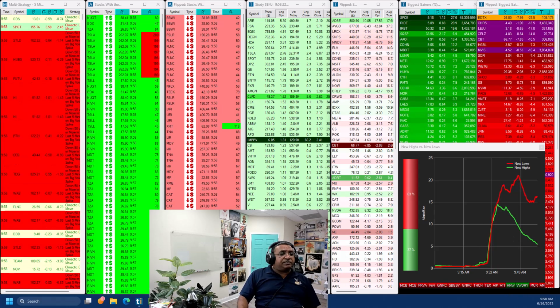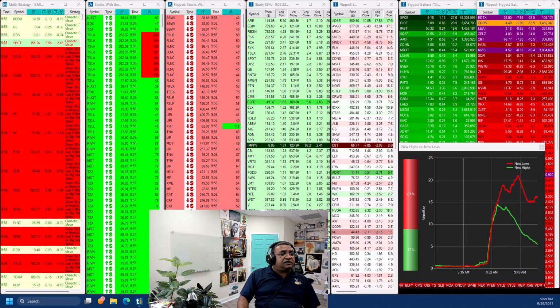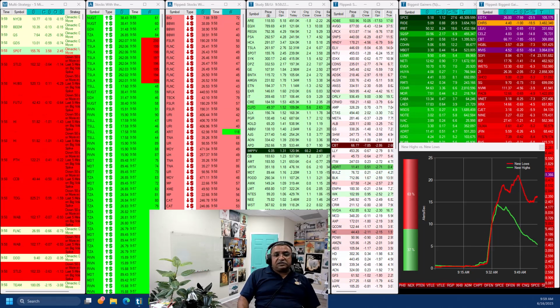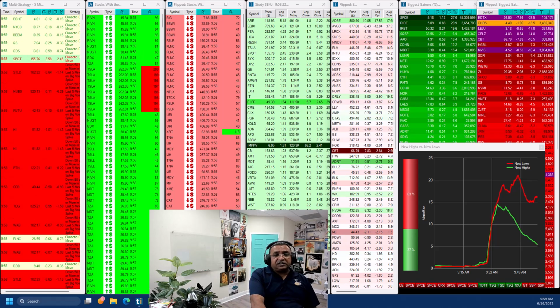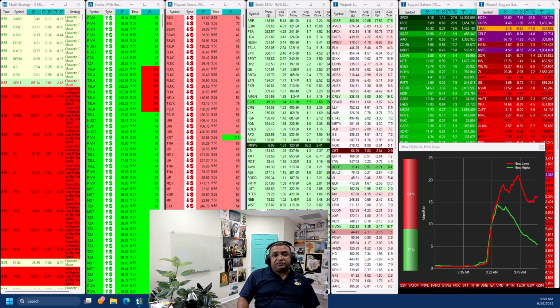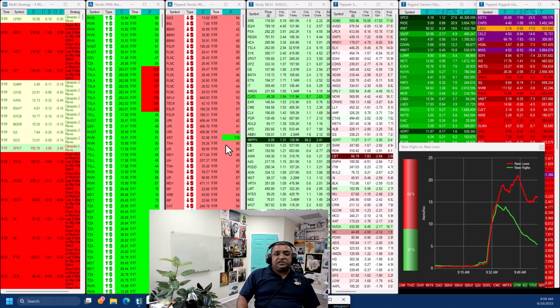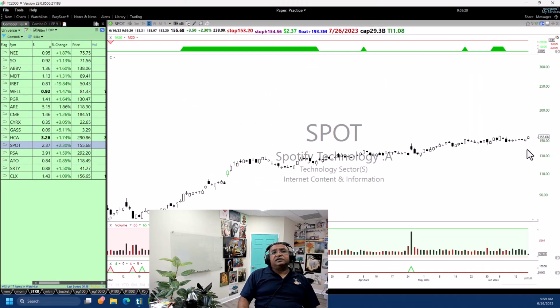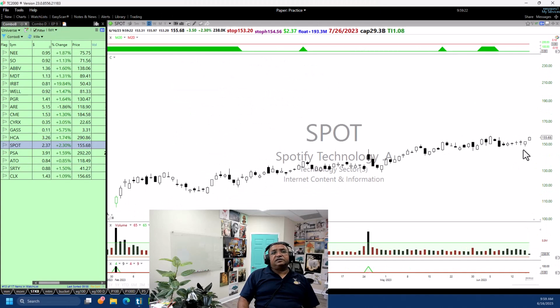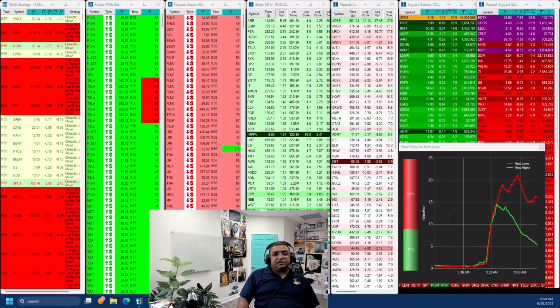So the first half an hour is almost coming to a close, and you see that there is no actionable setup on the long side here. There's only one thing which I see, Spotify, which is trying to break out of this range, right? But there's not enough volume, and it's so choppy there. So not really something, unless volume comes in.